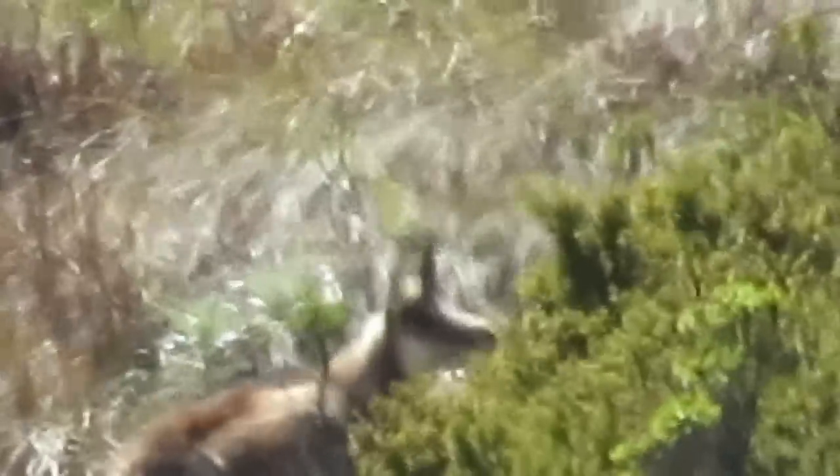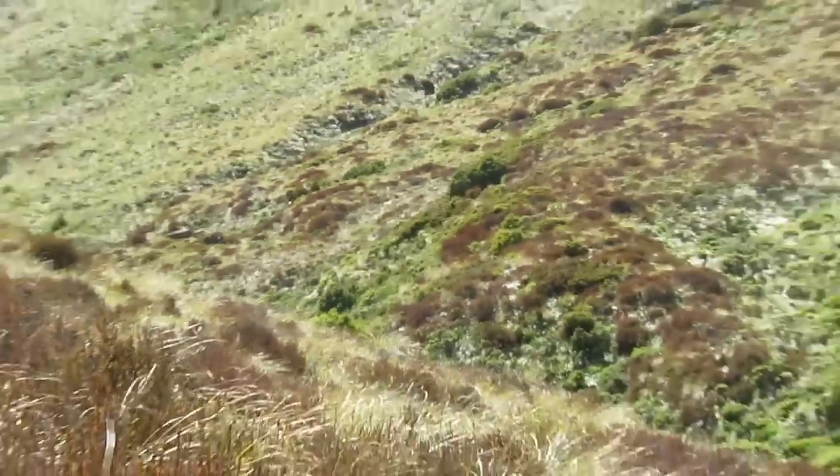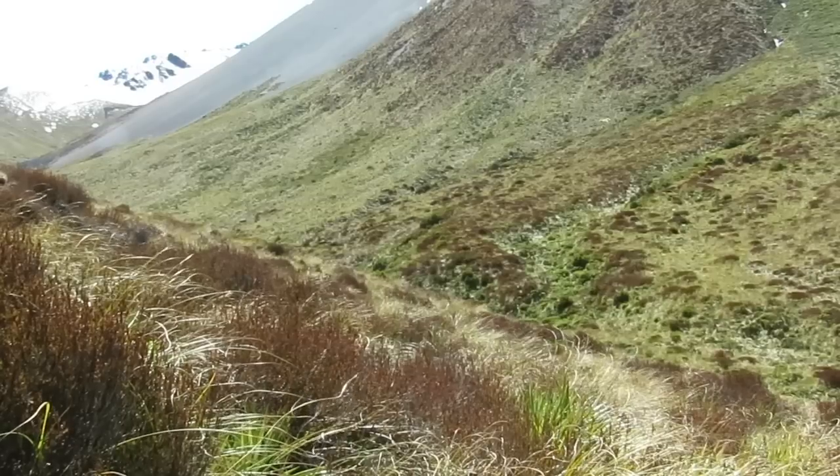If I can get into a shooting position and it presents itself with a shot, I'm going to take it, do my bit for conservation, and it'll be a bloody good reminder of this trip if I can bring it home. So this is the most elusive chamois I've ever seen. One minute it's right in your face, and then the next minute it's just gone.